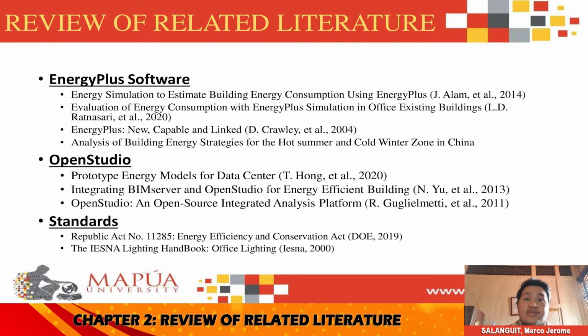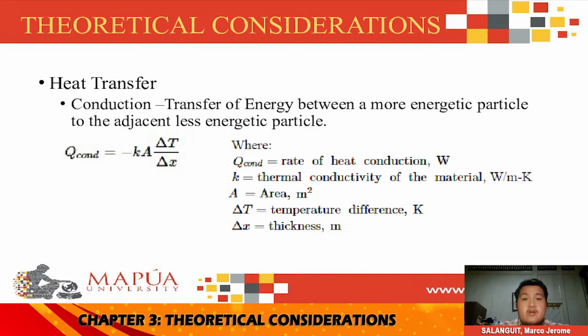For EnergyPlus, we use this literature to guide us on how to operate the software, like setting up the weather profile and so on. For OpenStudio, we use this literature to help guide us on how to make our thermal load and how to plug it into EnergyPlus. And for the standards, we use this literature as a basis on what is the current standing of the admin building of Mapúa and how to further optimize it.